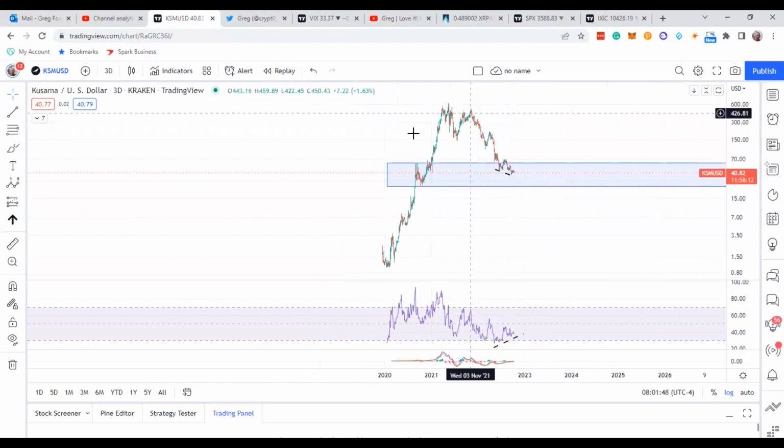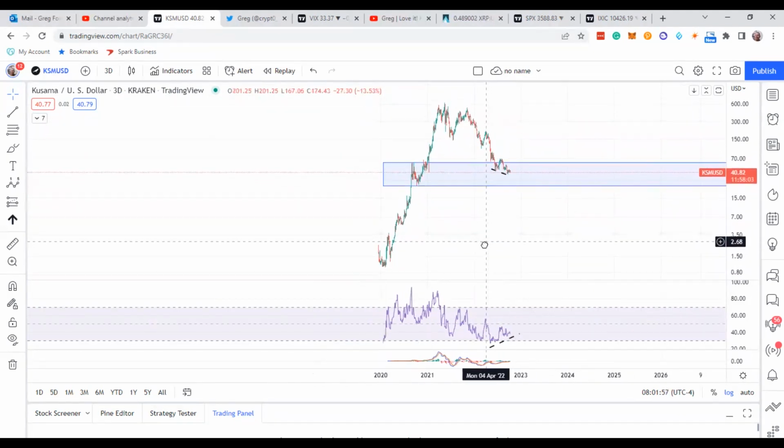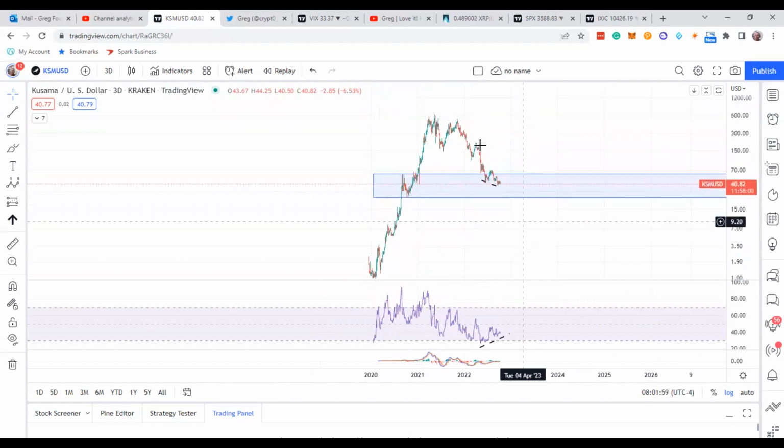Now I'm going to go over Kusama. I like Kusama as a coin. I'm actually picking this coin up under $40, like I said, and staking it either on Kraken or Fearless Wallet, wherever you prefer to do that. It had a massive wave run, and has corrected it.